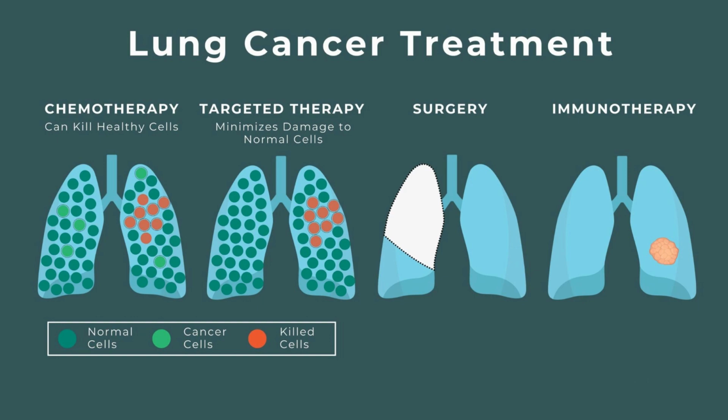Based on the results of the biopsy, whether the patient has cancer or not, we'll make a determination if the patient is a good candidate for surgery, or may need additional, what we call neoadjuvant therapy, perhaps getting treatment like immunotherapy or chemotherapy prior to surgery.